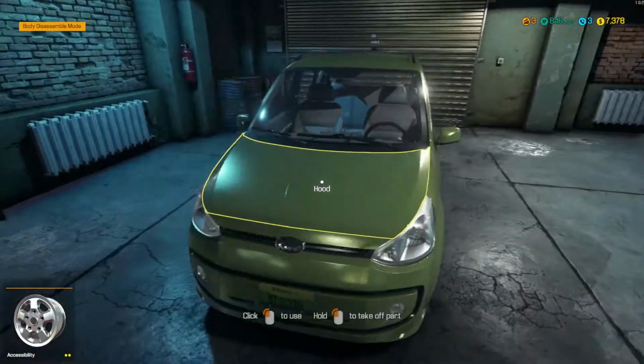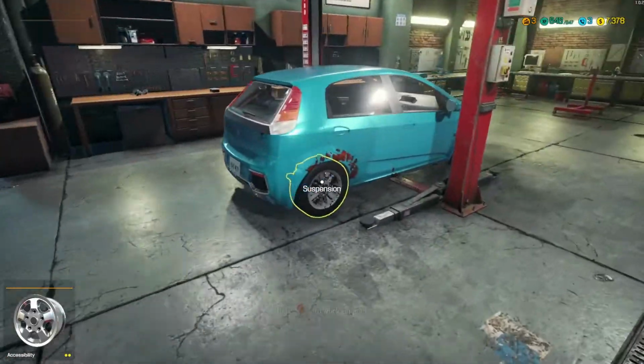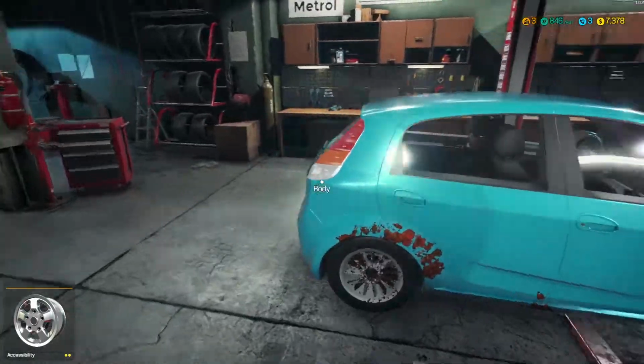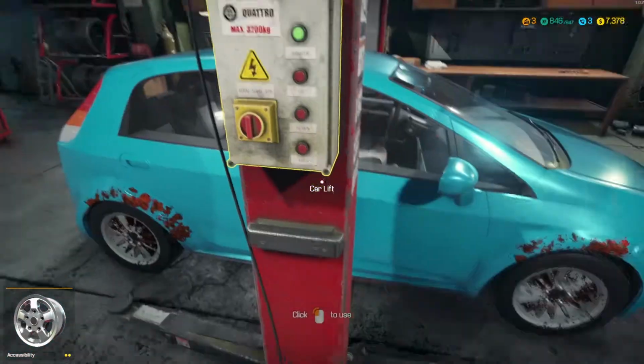Looks like, oh my, almost looks like a Fiat Multipla. Man, that's ugly. Okay, and this is like a Fiat Punto or something. The lights definitely say Punto. Or maybe Fiesta, I don't know the new Fiesta.